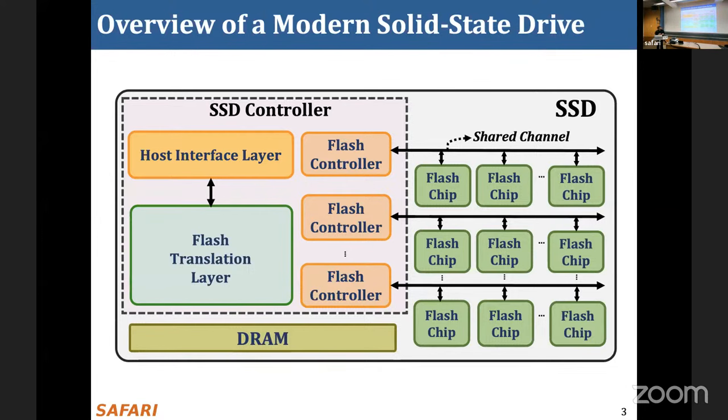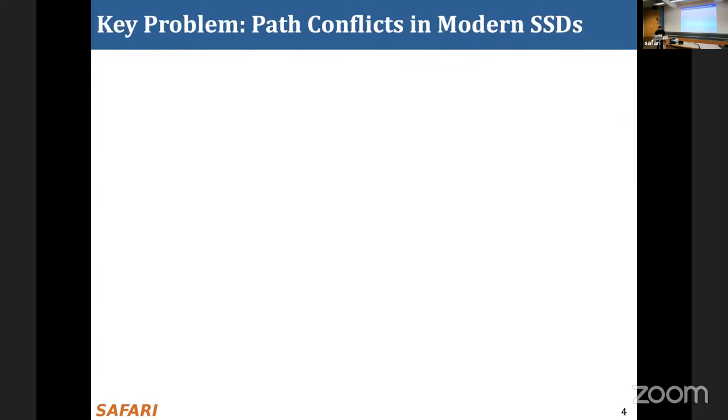And the SSDs are mostly multi-channel shared bus architecture devices. So now let's look at the key problem that we see when there are these shared channels and shared resources in the SSDs.